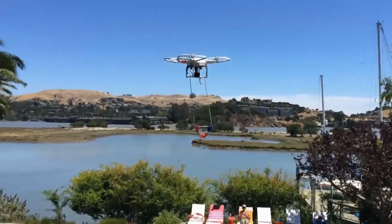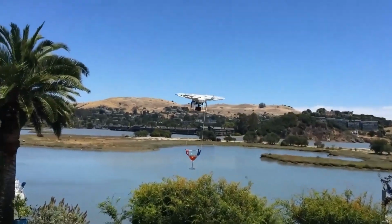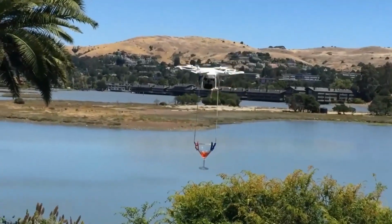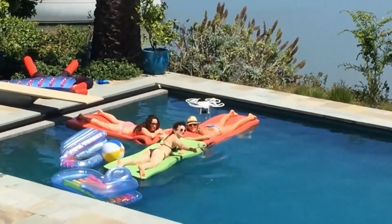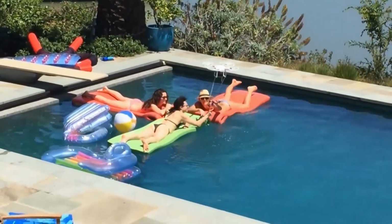Drones have been designed to fly with incredible stability, and that's because they're made to do filming. That means that those rotors are really, really carefully calibrated to make sure that even in windy conditions, they can fly along on a nice, straight, even path. So actually, ideal for delivering a cocktail.